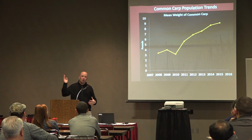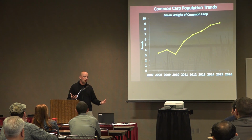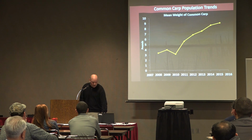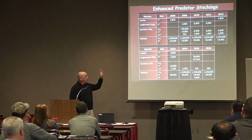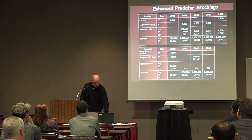Mean weight, these carp are getting huge. Well, you take the cap off the population and they're able to grow. And grow they do. So the remaining individuals have gotten very, very large. Along the way, I won't get into the details, but these are all the predators we've stocked into the system. So we're putting a lot of top-down control in as well.